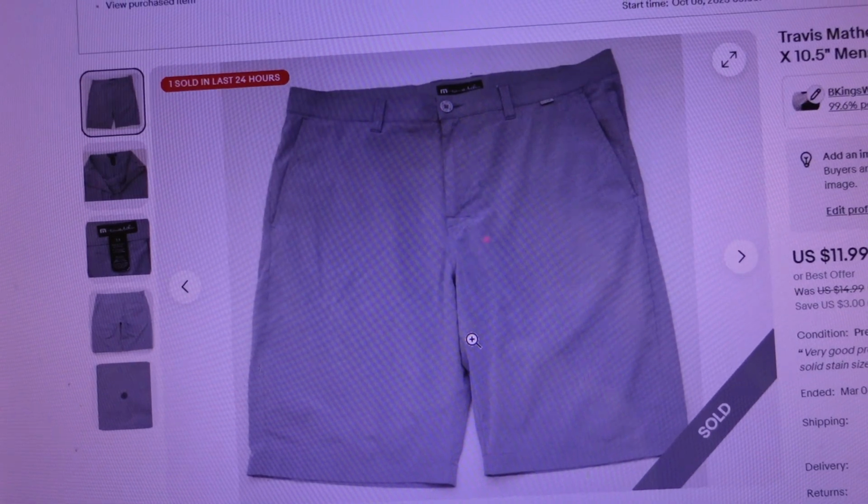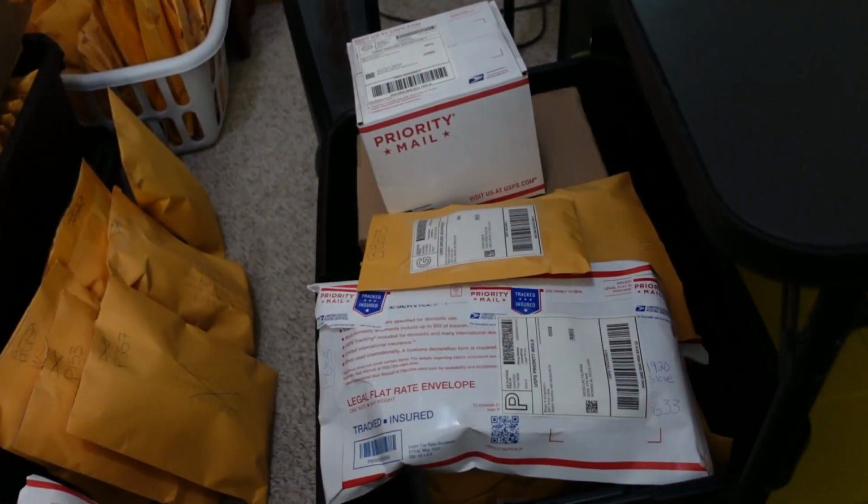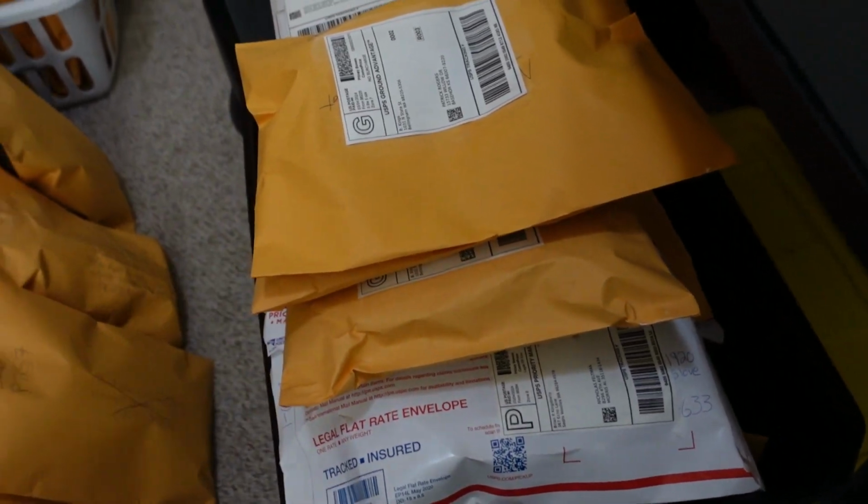75 cents. Flat front, size 38 waist by 10.5 inch inseam. Alright, 3 more orders for the tote. 1, 2, and 3. We got a full tote today.